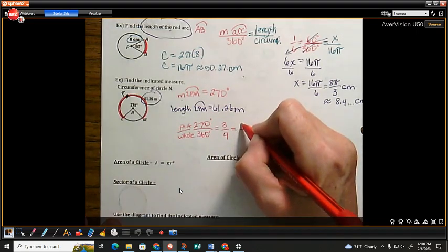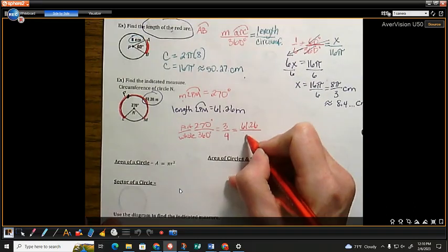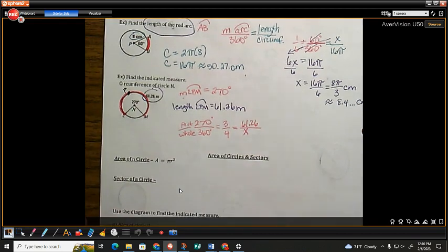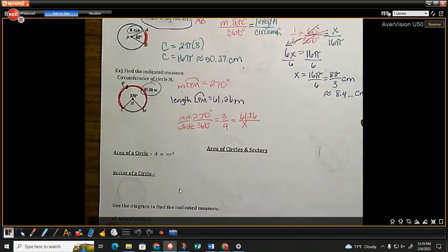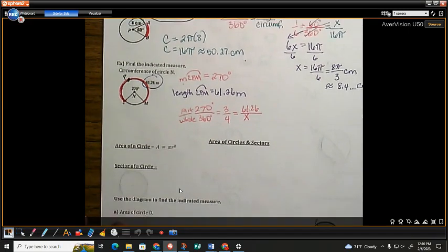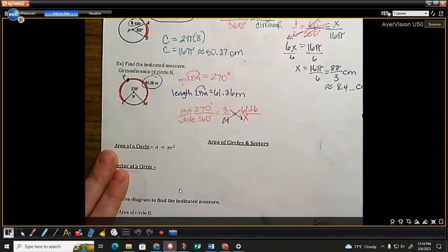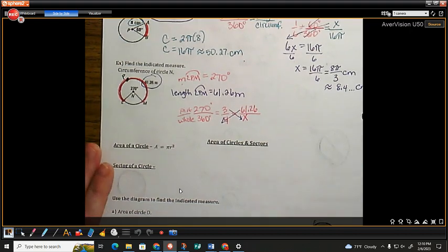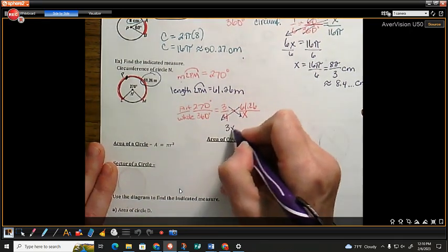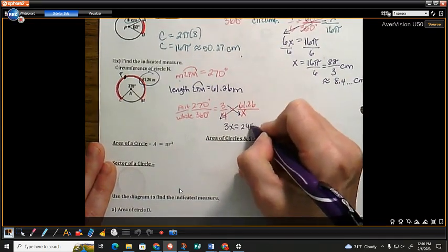How big is it? 61.26 out of my whole circumference. Do I know my whole circumference? No. It's X. Call it X, sure. Could you call it C for circumference? Yeah. Could you call it B for Billy? Yeah. If you felt like it. And so then, we can find the whole circumference now. So you have calculators in front of you. This one has decimals, so you're going to find a decimal. 3x is going to equal whatever. 245.04. Thank you, 245.04.